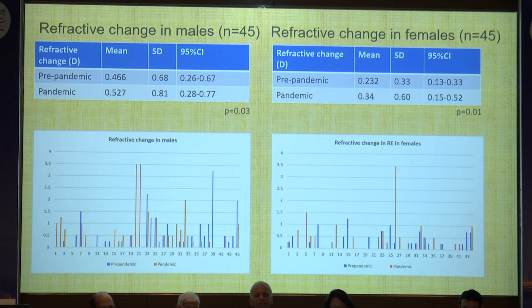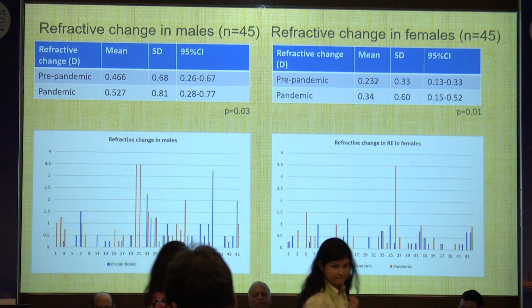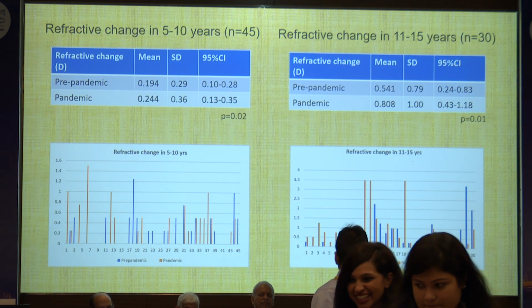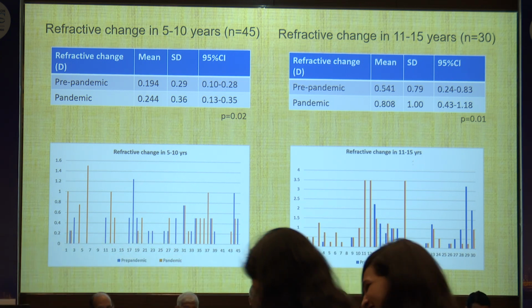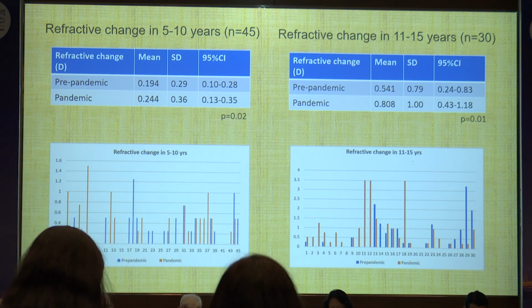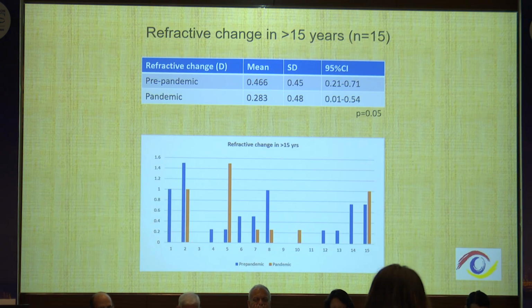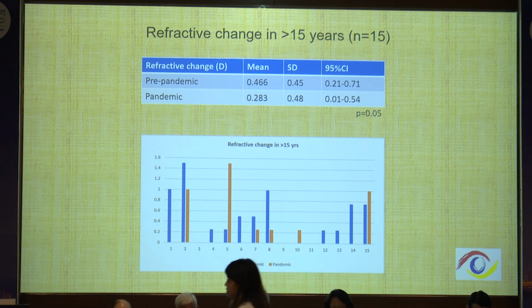Refractive change in males and females was compared in both periods, and we found that it was more in the pandemic period than in the pre-pandemic, and the data was significant. Also, in males the refractive change was more compared to females. In age groups 5 to 10 years and 11 to 15 years, we found that the refractive change in the 11 to 15 years group was more than in the 5 to 10 years group. Perhaps due to the reduced follow-up period for those more than 15 years, in the pandemic period the refractive change was less compared to the pre-pandemic period.